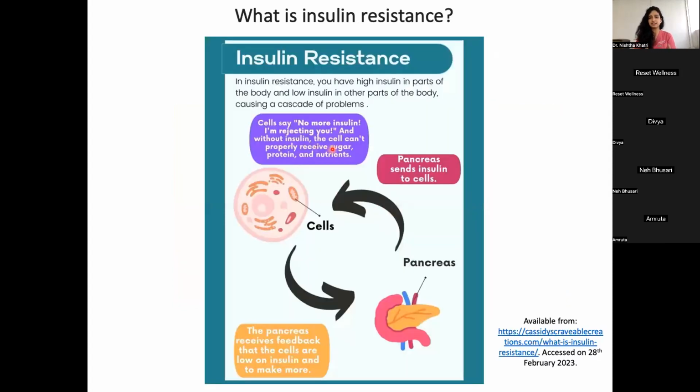Now, what happens in insulin resistance? The word resistance itself has a meaning. In insulin resistance, you have high insulin in parts of the body. For example, there will be more insulin in the blood, but less insulin in the cells, because the cells are saying, no more insulin. I'm rejecting you because there is some difference in the conformation of the lock and key. The key is not able to bind properly to the receptor, to the lock. So the cells say, I'm rejecting you, insulin, and therefore the glucose cannot enter the cells, and there won't be a proper reception of glucose, proteins, and nutrients.